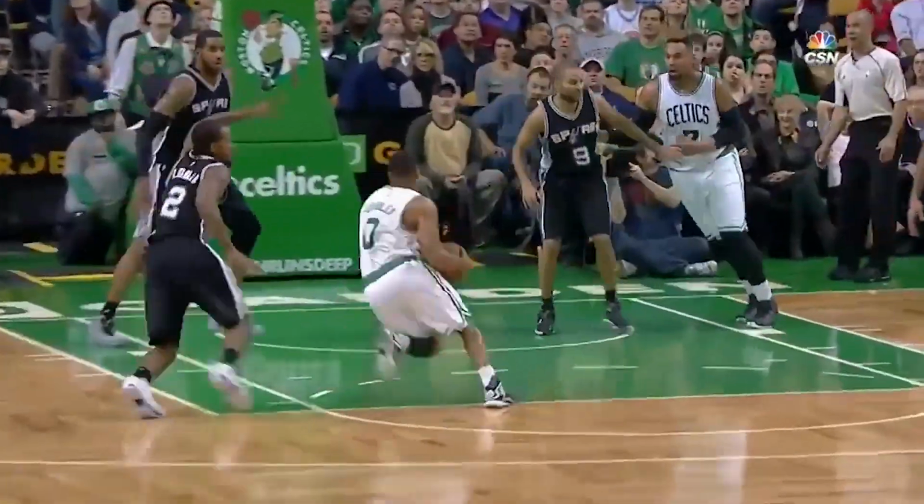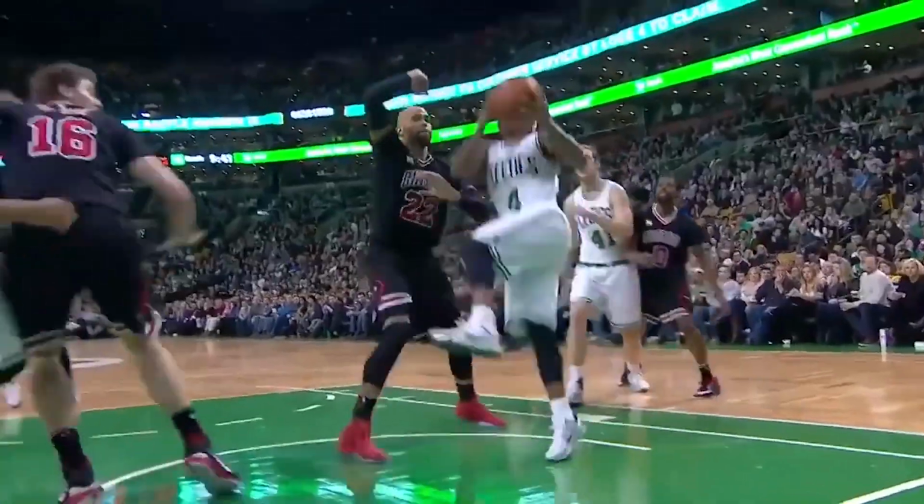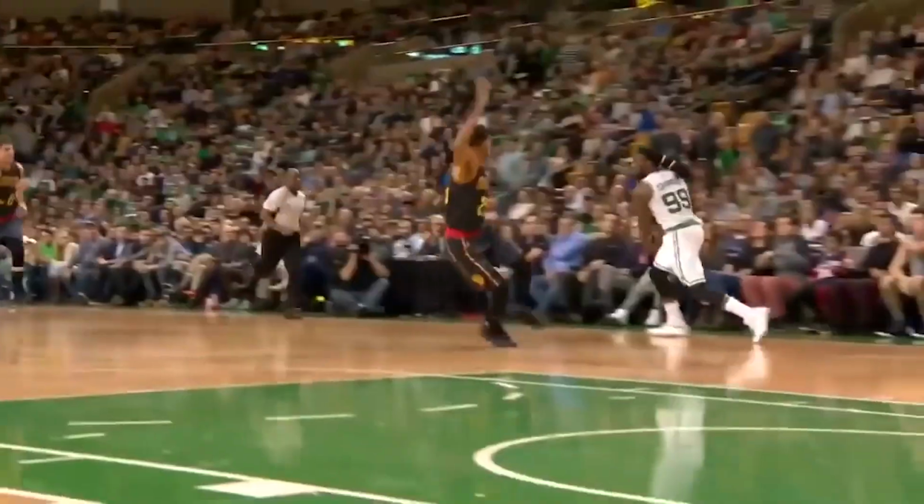This might be surprising to some, as most lists rank the Celtics logo much higher. Don't get me wrong though, it's a great design and it's the only NBA logo to feature a person. Everything about this logo is unlike any other logo in the league, and for that I have to give it props.